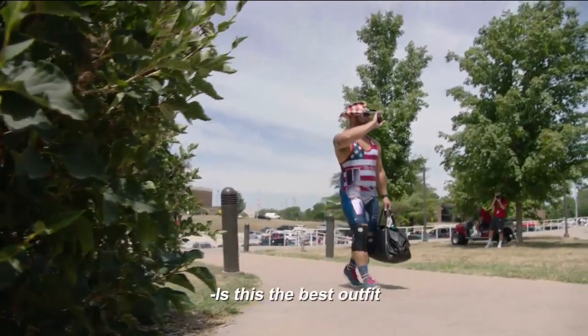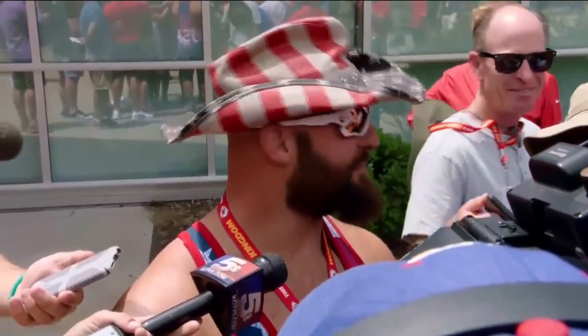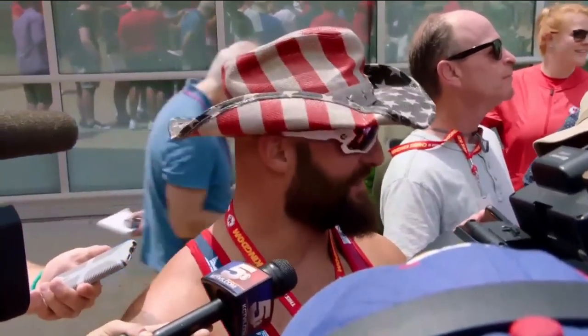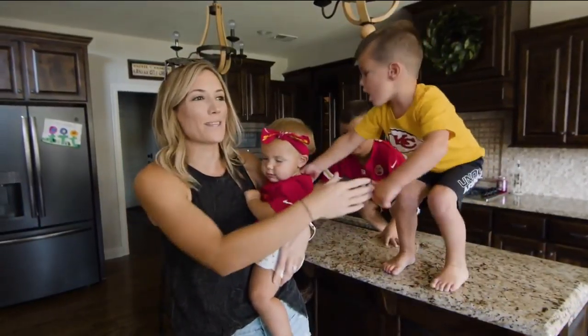Is this the best outfit you've ever had for training camp? Well, I have to live up to every year, so now I definitely have a little more stress. I think the first year I was like, "Your overalls are pretty tight." And then I just think I get nervous every year since, hoping that everyone's really going to enjoy it.